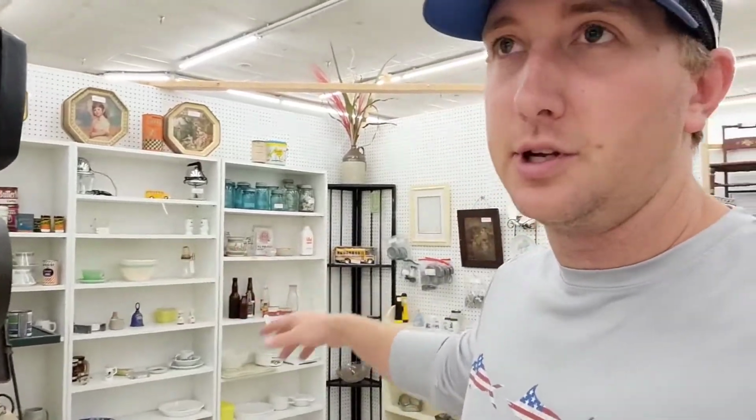This area is really heavily populated, so hopefully this is going to be a nice area for us to sell quickly. The rent here is fairly low. It's like $130 a month for like an 8x10. We have a size like this one here. I'll show you, once we get a little bit more set up, a little overview of what our booth is going to be like.